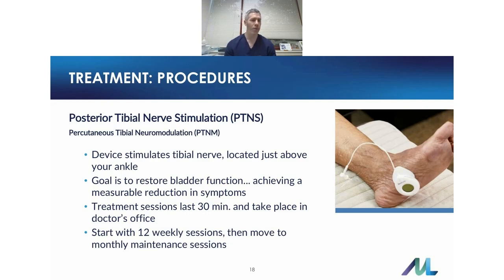I also view this almost like a long-term test phase. So in patients that have success with PTNS, in my practice, I'll often try to have them transition to InterStim, which again is a more long-term or permanent solution for them. Beyond the 12 weeks, personally, I think it's unreasonable to have them come monthly, but I do have some patients or some partners whose patients do that and have nice success. And it, again, done right in the office is a minimally invasive option that has good results.